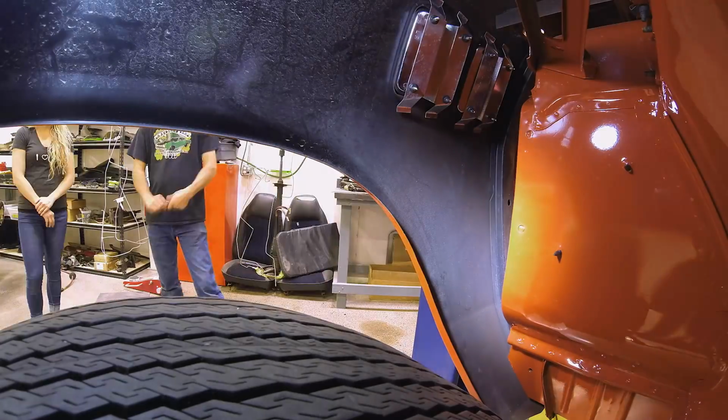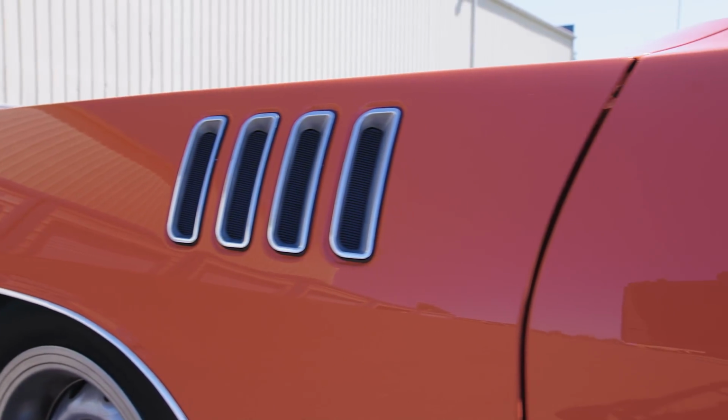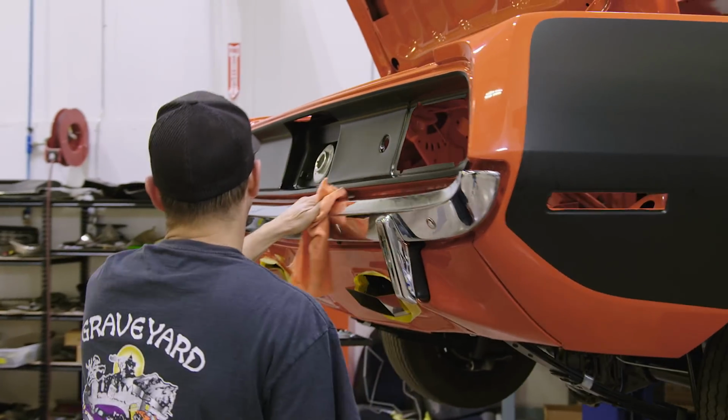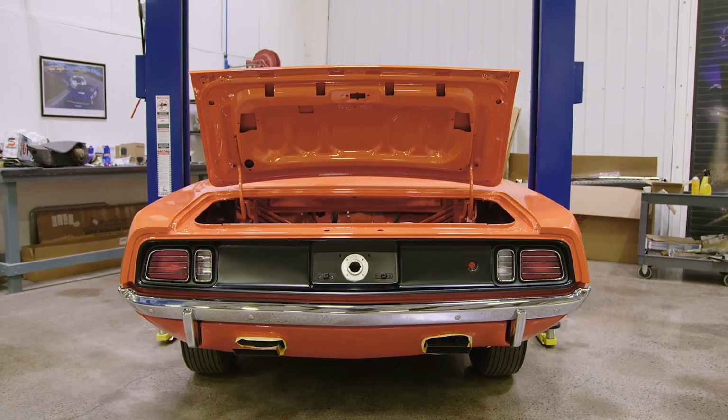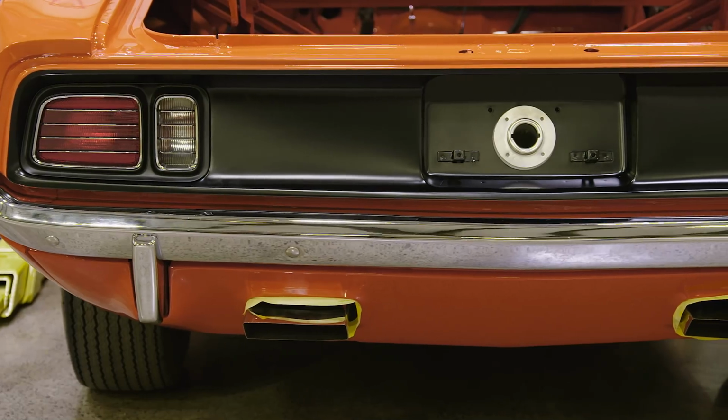That doesn't look too bad, huh? That is like one of my favorite features on this car. That made it, huh? It is, for sure. Yeah, the car's looking amazing right now. I mean, we got the gills in and got the back bumper on, rear gravel pan, exhaust tips. I mean, we did a lot of stuff, all the marker lights. I mean, it looks cool.